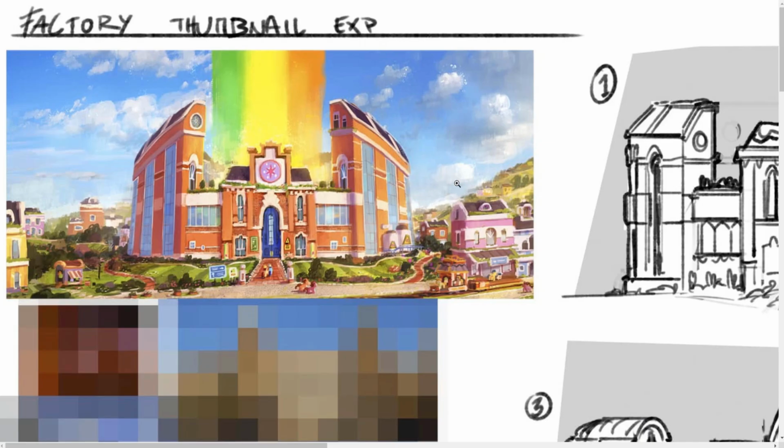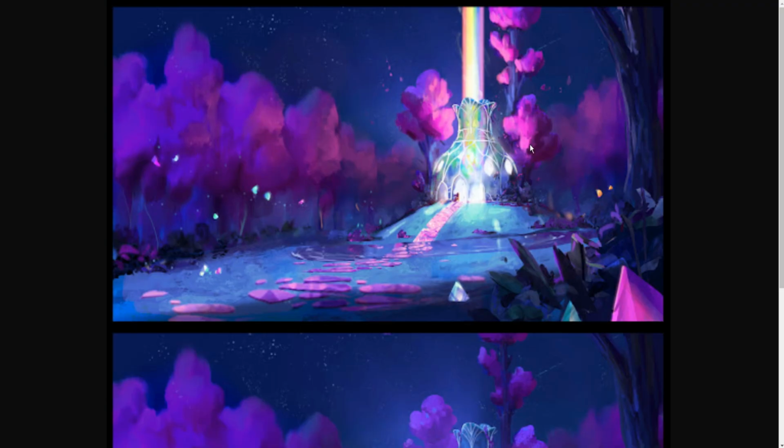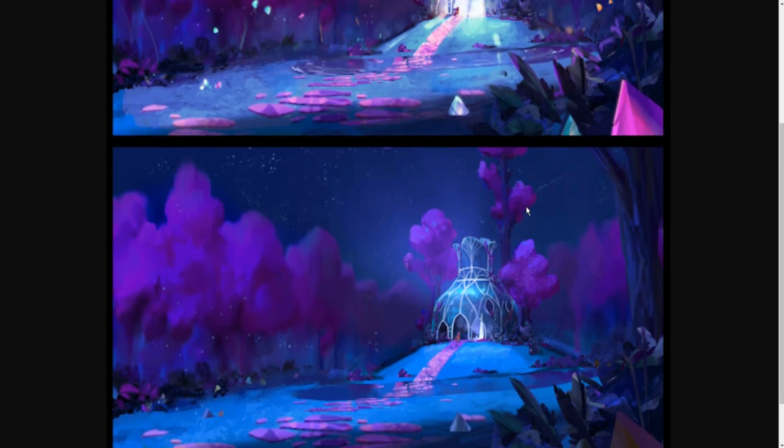Let me know what you thought of this weird Rainbow Factory thing, this weird rainbow connection with all these weird ancient looking structures shooting up rainbows out of them.